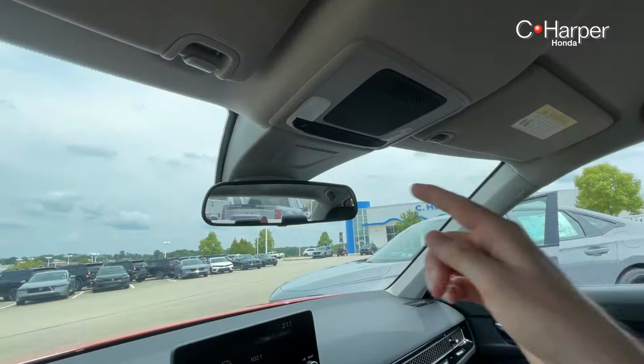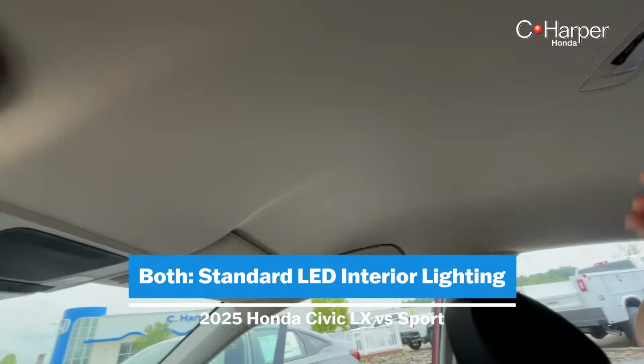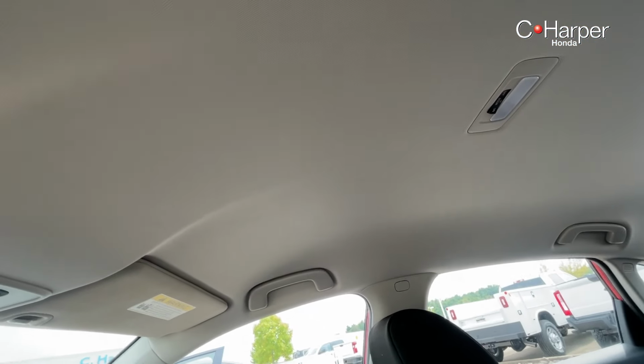Finally, if we look up top, we do have our LED interior lights standard on the LX model, and we kind of have this more gray traditional headliner on the LX model.